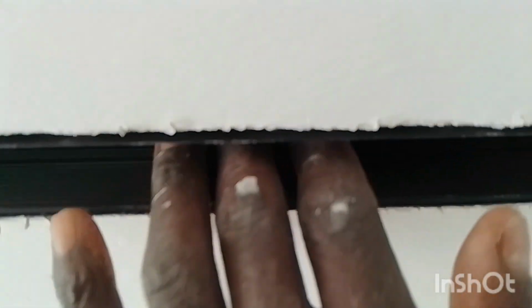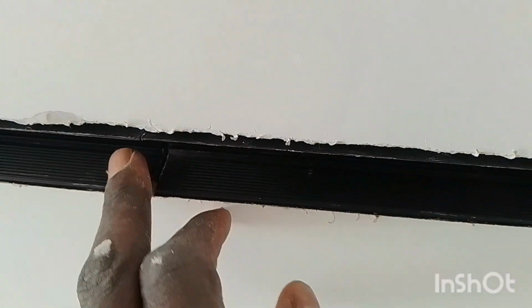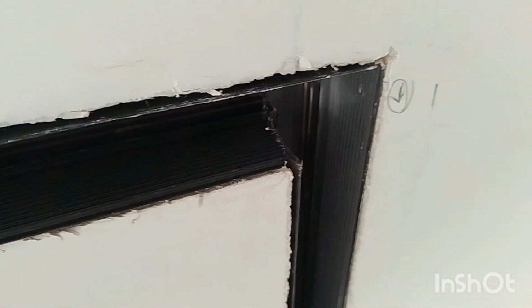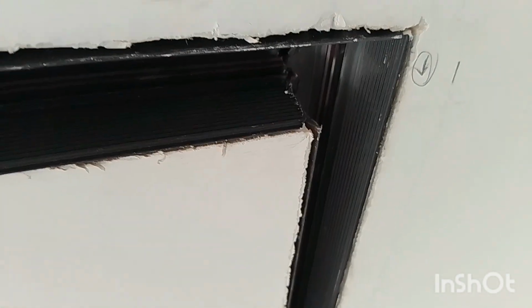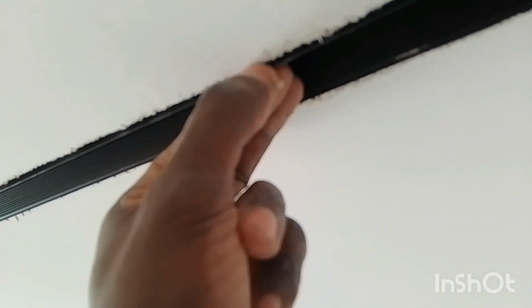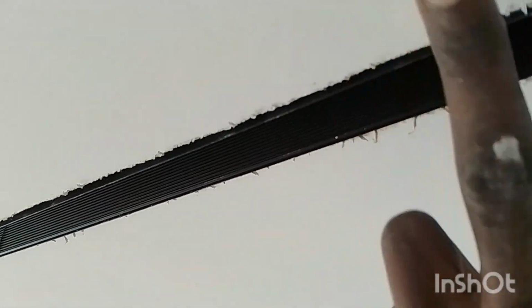I already cut our track, and the one which I was cutting now is this one. You can see it will join from this point up to this corner, and I have cut the 45 degrees so that they can join and make that 90 degrees going that way. Now from that point we have installed our track straight. What's remaining now is to screw. You see, this track has a space. For now it's flush with the board, but it has a space here.